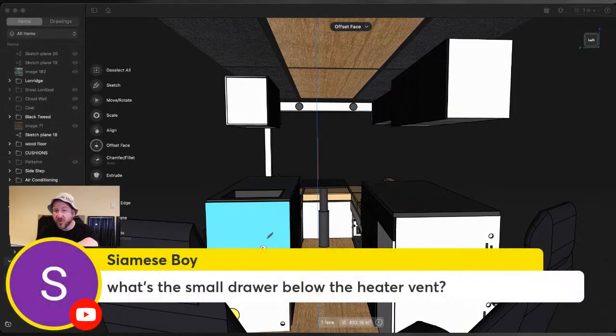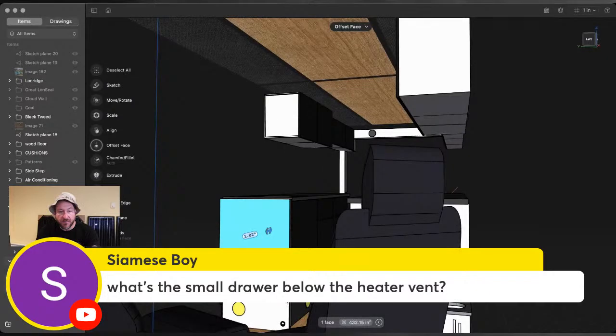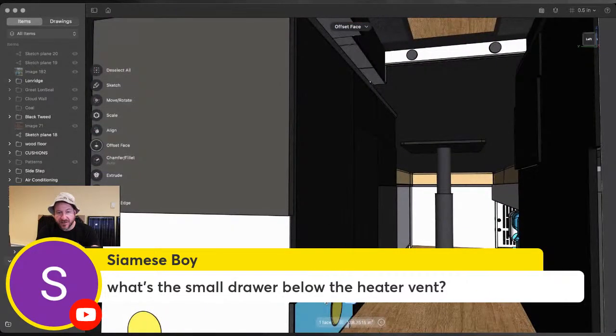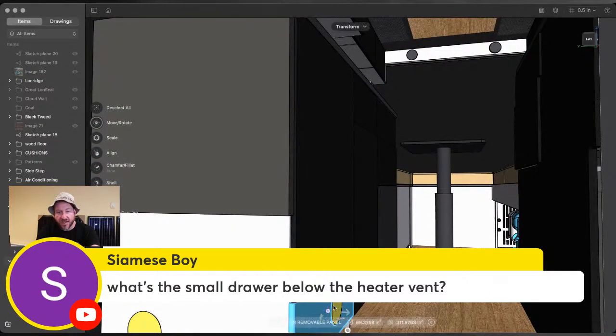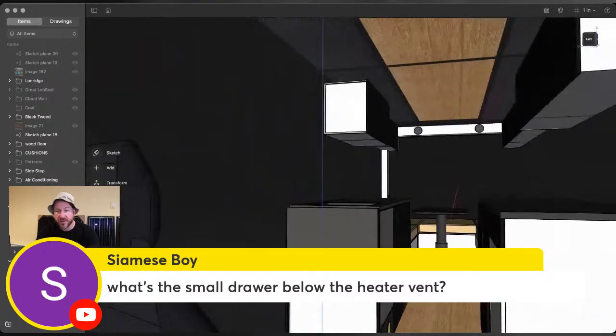What's the small drawer below the heater vent? You mean this? This is just a panel that will pull out so that I can access the heating and ducting if I want to. That's all that is, a panel. It's not even a drawer.